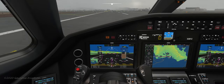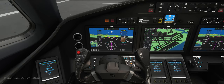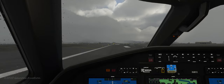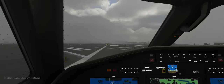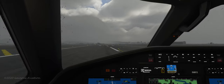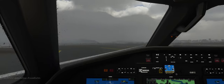So now I've got to figure out the taxiway paths here. Okay, there we are on the ground. I missed the one taxiway, so I've got to go down toward the end. We're crossing one of the runways. So there's the end of this runway. We need to exit to the left, I believe. Here we go.